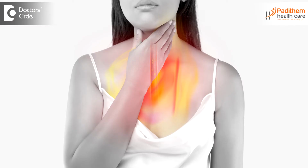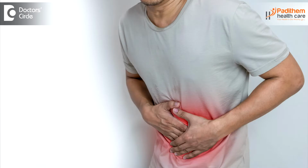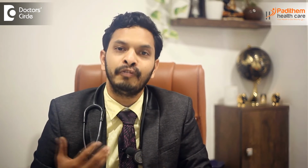So what are the main symptoms of it? Symptoms are mainly acid reflux, where you will feel throat irritation and the acidic thing in your mouth, and then delayed emptying also causes stomach bloating, which will cause abnormal abdominal discomfort, and then loss of appetite, because the food is already there in your stomach.